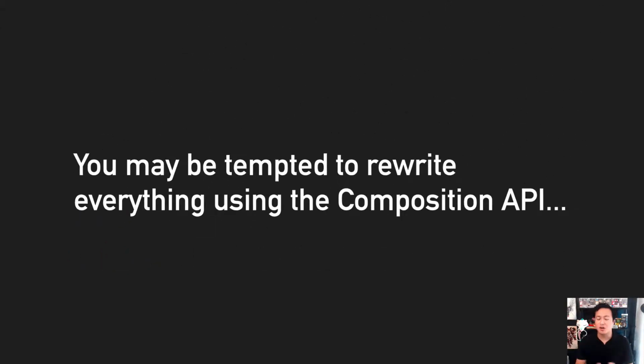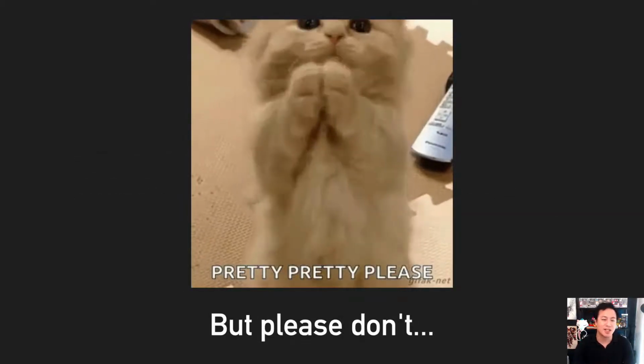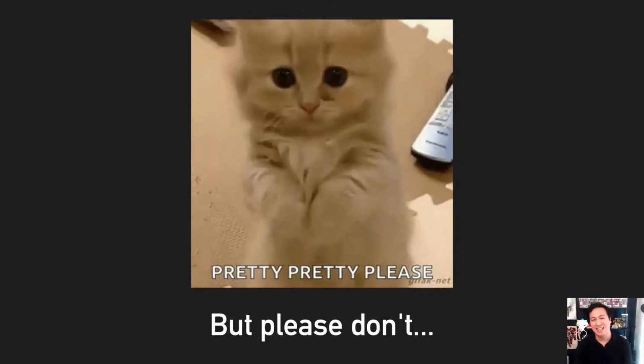I mentioned this a little bit earlier, but I really want to drive the point home that you may be tempted, or a team member may be tempted, to rewrite everything using the composition API. After all, as developers, we love playing with the new shiny thing, and we want to practice it. But what I'm here to tell you is that please, please don't.